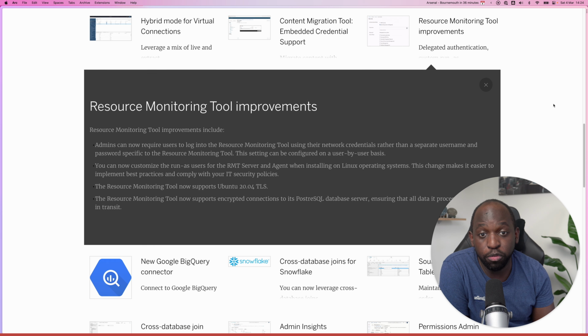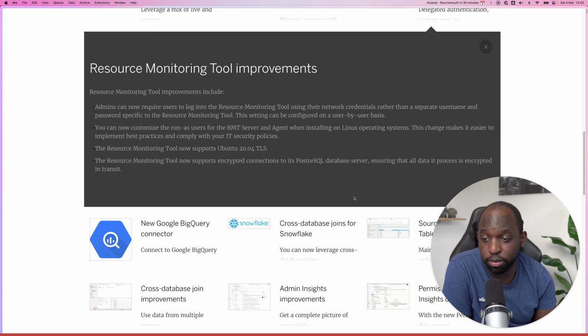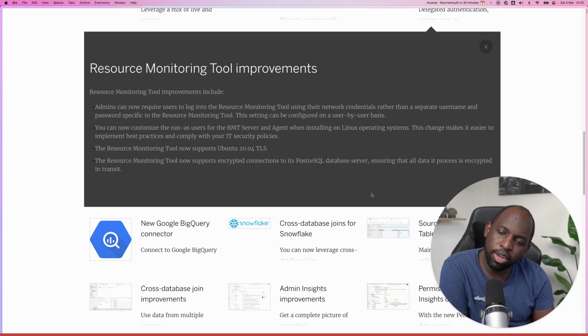Resource monitoring tool improvements. Resource monitoring tool improvements include admins can now require users to log in to the resource monitoring tool using their network credentials rather than a separate username and password specific to the resource monitoring tool. This setting can be configured on a user-by-user basis. You can customize a run as user for the RMT server and agent. The resource monitoring tool now supports Ubuntu 20.04. The resource monitoring tool now supports encrypted connections in its Postgres. Is that supposed to say Postgres? Yeah, that's a typo. PostgreSQL database server, ensuring that all data it processes is encrypted in transit.